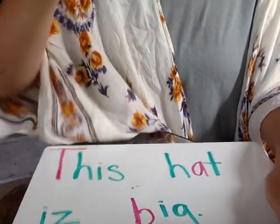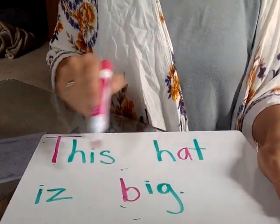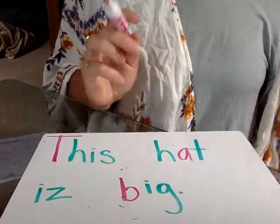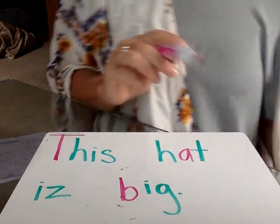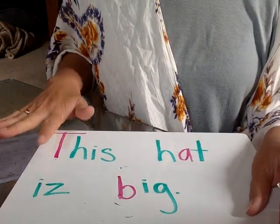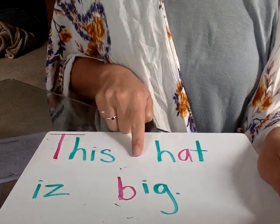Oh my gosh, my words are not flowing today. This hat is big. Okay, now let's go back and make sure we have finger spaces. I'm going to go through. Do I need a finger space in the very beginning? No, I definitely do not. So I don't need a finger space. I do need one here.